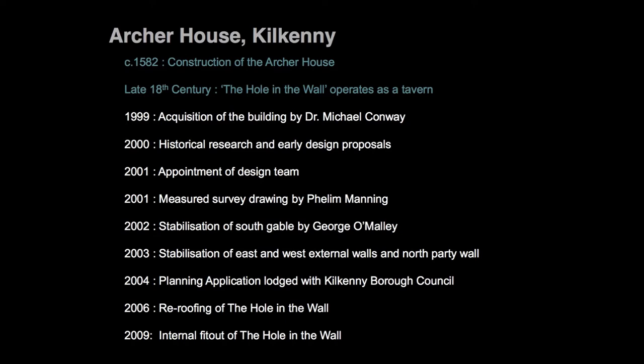So a lot of history there, and changes at a much later date from the original construction. And then our client, Dr. Michael Conway, who is speaking later this evening and giving a tour of the Hole in the Wall, acquired the building in 1999, a very dynamic and driven individual. And then over a period of time, effectively an 8-9 year period, we did the research and did the project in stages with funding where available from grants.